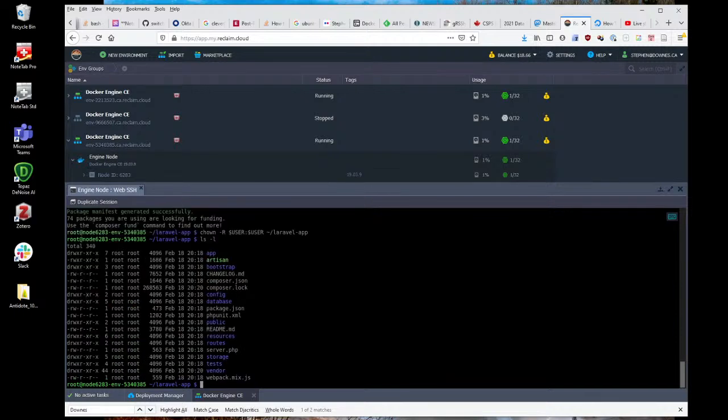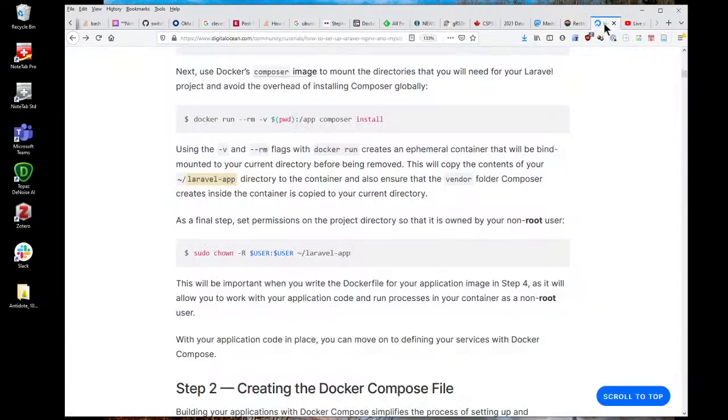ls -l shows me all the users. So this is the user, and this is the group, and this is the file size, this is the date it was contained, and these are all the different files. The blue things are directories, and the white ones are individual files. I'm not seeing anything I recognize here like a Dockerfile or a Docker Compose file, but I imagine we'll see something like that coming up. I hope so. All right.